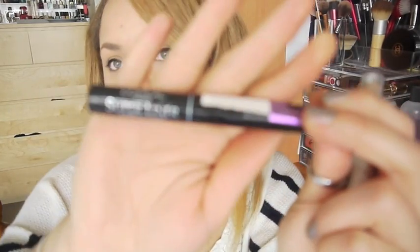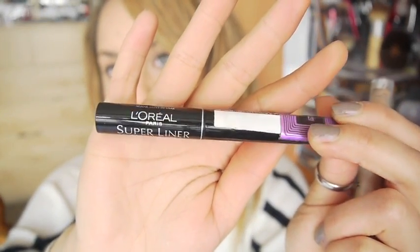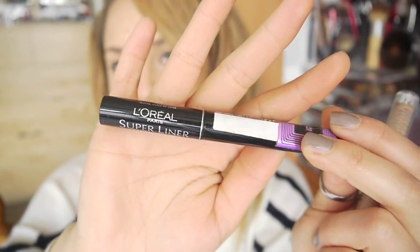For liquid eyeliner, it has to be this one. I've been going back to this so many times. It's the L'Oreal Superliner Carbon Gloss. And the other ones in this range are quite good as well, but I think this is my favourite. It lasts for ages, it's really black, and it's long lasting.